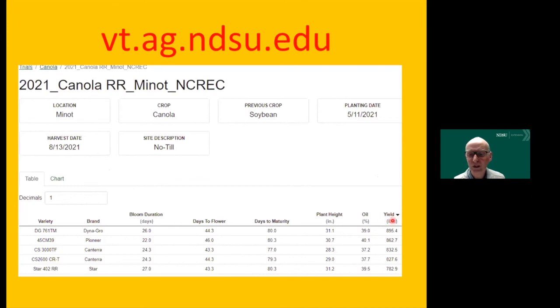So for instance, in yield, you can click it and it will bring up and sort everything by highest yield. If you're more interested in a company, you could sort it by company. So this will help you to kind of find information a bit easier. Also, there is a way to chart the information.